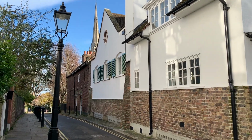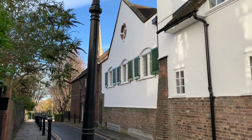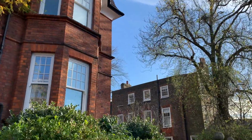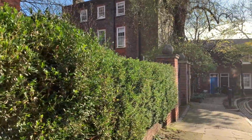Soon you'll turn into Hampstead Square, where you'll start to see some of the residential architecture Hampstead is known for. The houses here are beautiful. As always, remember to be respectful of local residents as you take your walk, but you already knew that.